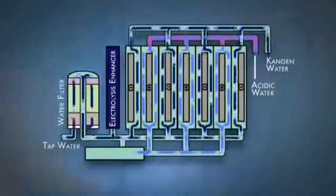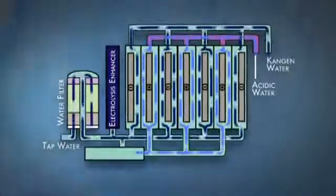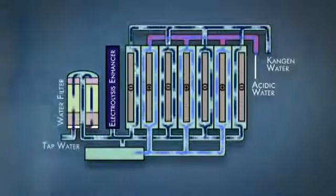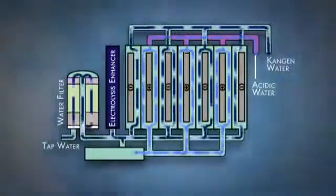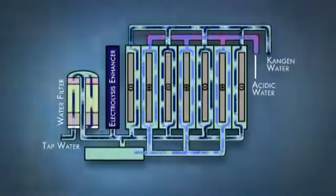But Enagic machines don't overheat because of their precision engineering and technology. Most other machines don't use transformers because they cannot handle the heat generated. Enagic uses solid titanium platinum plates. Their research has shown that solid plates are the most stable and time-tested method for creating ionized water.